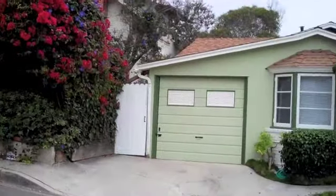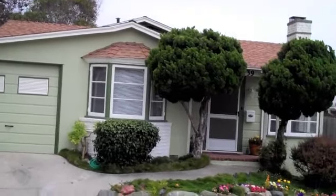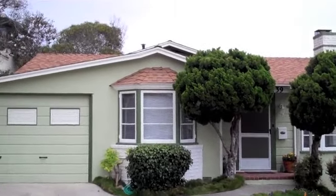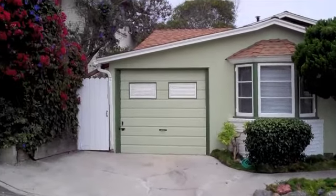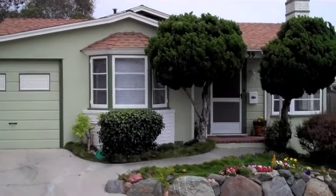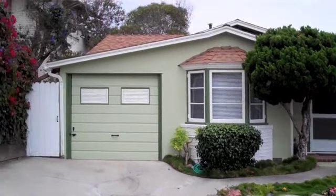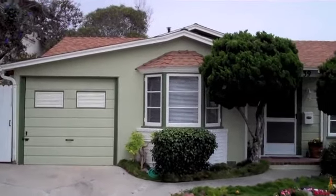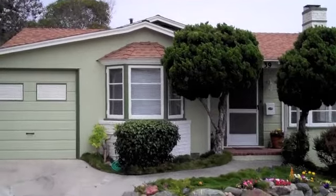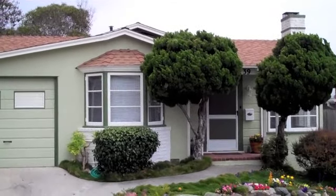Okay, yep. We're going to look at this house right here. Now this house is for sale. It was built in 1937. It's a 2-bedroom, 1-bath, about 924 square feet on a pretty good sized lot, about 4,500 square feet. It has a lot of the original architecture, and that's really the reason we're looking at it today. Again, this is going for $925,000.